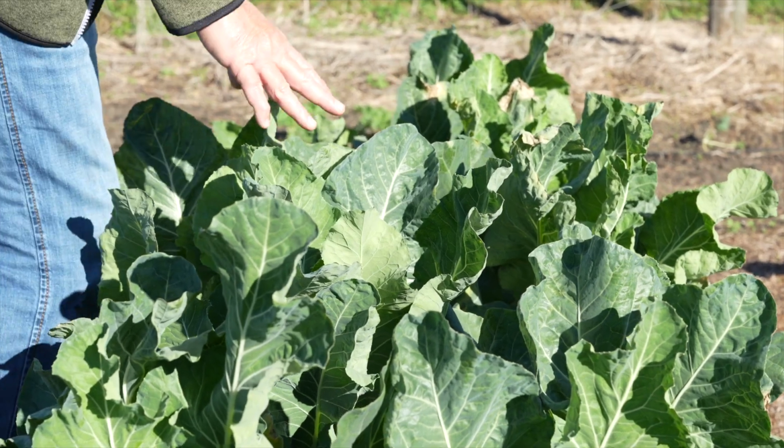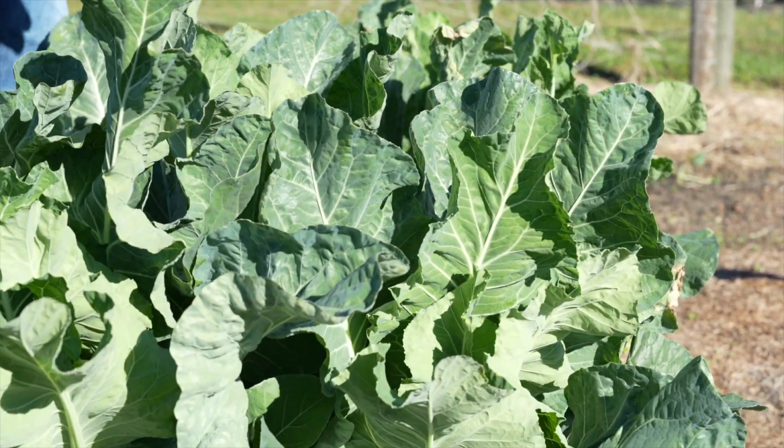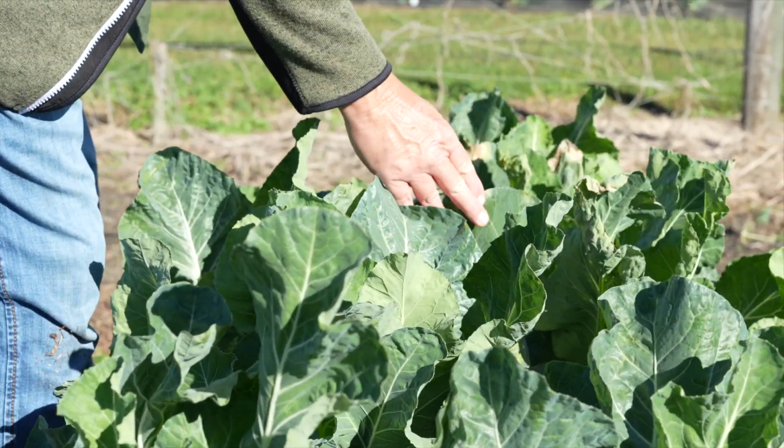Now that being said, I think I'm gonna make a decent crop, don't get me wrong. These twisters will twist up, protect that head, which we really like. But my leaves are just not quite as pretty as what I would prefer them to be.